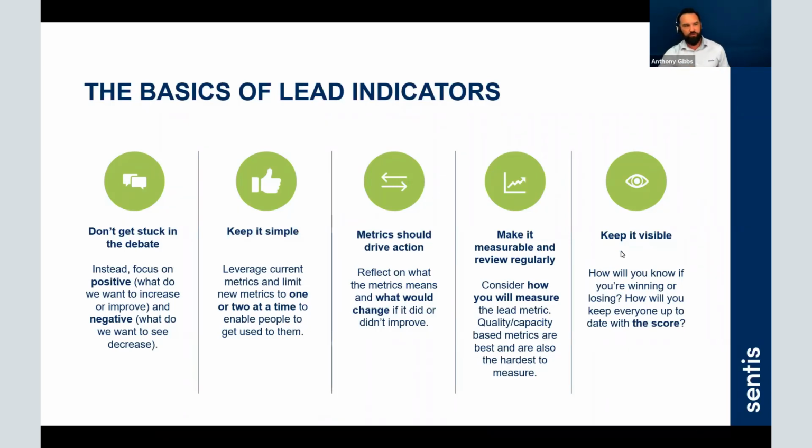And lastly, with whatever we're measuring, we want to keep it up front and center. We want to make it visible so people know whether they're winning or losing. Watching sporting games without a scoreboard isn't particularly entertaining or useful. And the same thing goes for measuring these indicators. And I'll talk to you about an example of a dashboard a little bit later on.